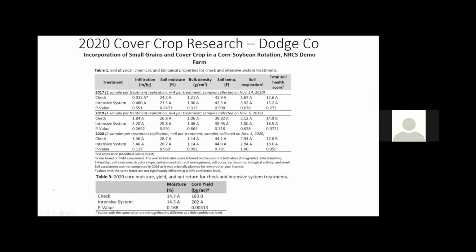And so the 2020 results update case study from Dodge County showed me something. If you look here in the center, the bulk densities: the check strip was the producer's system of corn, beans, and the soybeans were followed by a rye cover crop. And in 2017 was corn. In 2018, we did not do measurements, but he had soybeans and used a cover crop on the check strip. The intensive one is a corn, bean, wheat system with cover crops after every crop.